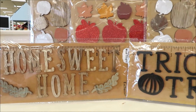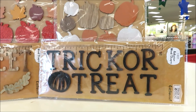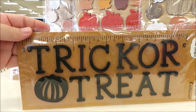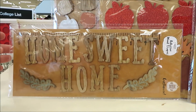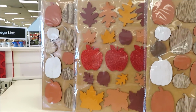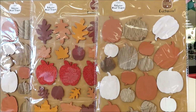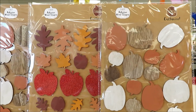They're just starting to put out some of their stickers, and these are all wood decals. So these are $3 a piece and great for DIYing some of the signs they're putting out. They have Trick or Treat in black glitter, Home Sweet Home in a really nice wood finish, and these stickers in the wooden pumpkins. It also comes in the leaf version with some red glittery apples.